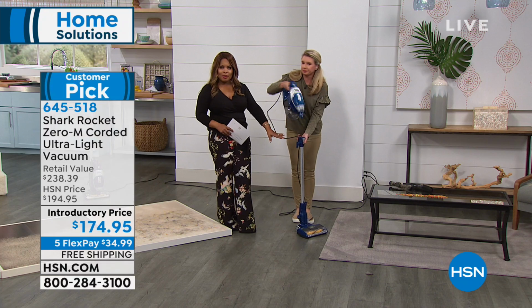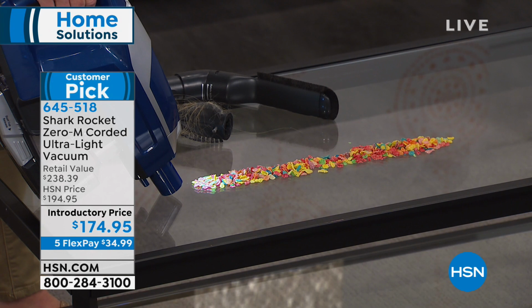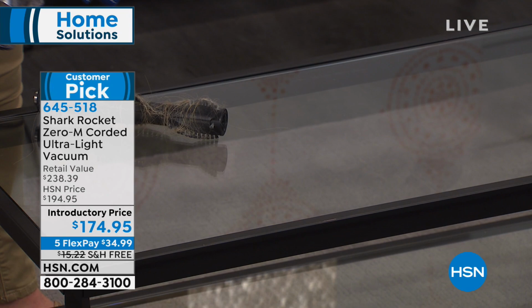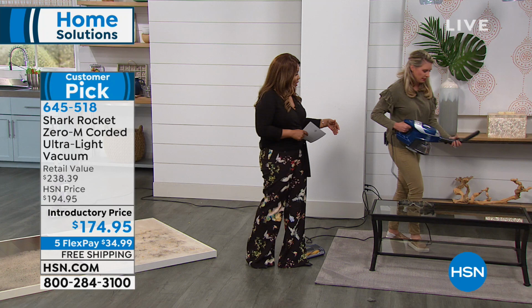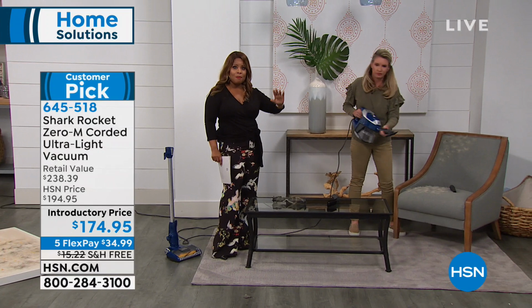weighs less than 9 pounds. But notice what Tracy just did. She just converted this two-in-one from a stick vacuum to a hand vacuum. Hello. Right? So now you've got double the benefits with this at one great price. It is the lowest price in the country for dusting not only your glass, think about your flat screen televisions, those more delicate areas that you might want to dust. By the way, all the accessories are included with this.